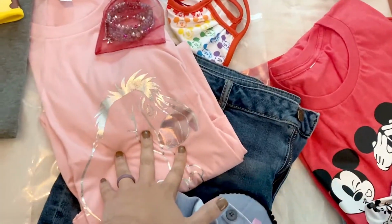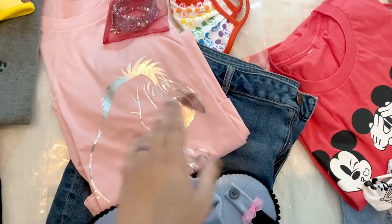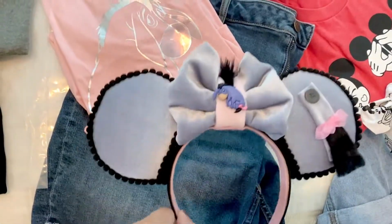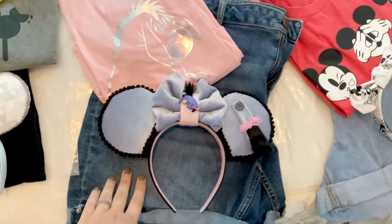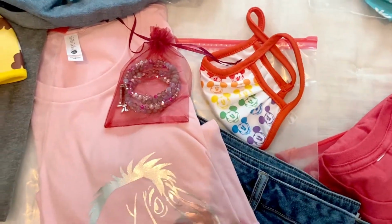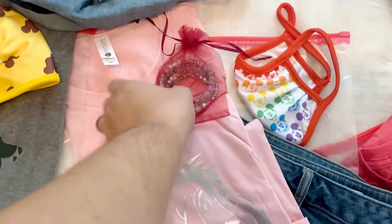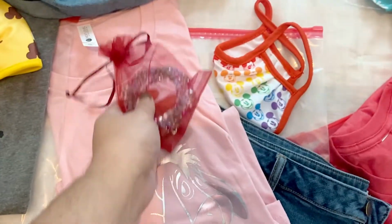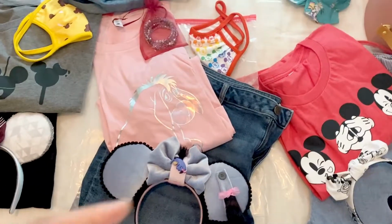And then Monday is our first Magic Kingdom day, and I'm going to be doing Eeyore, and we've got this really pretty Eeyore t-shirt, like a silver foil. This is from an Etsy shop. And then we've got my Eeyore ears that I made, along with just some jean shorts, this really fun Mickey mask because I don't have a Winnie the Pooh one, and then this really pretty Eeyore bracelet that I found on Etsy. So that's day 2 at Magic Kingdom.